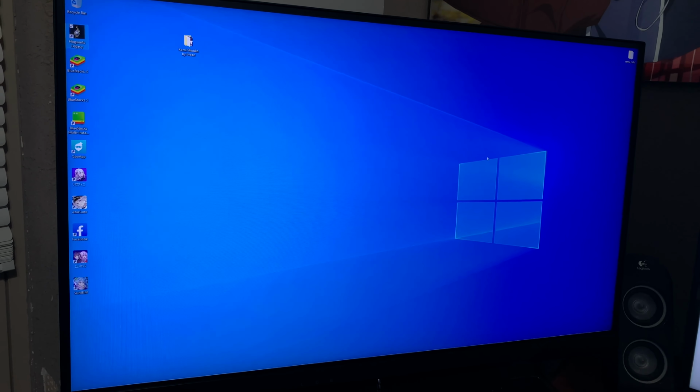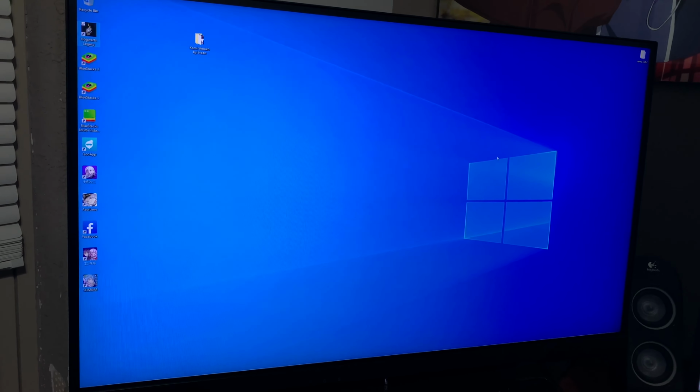I will eventually be swapping out all the fans in the actual computer itself with Noctua fans, but that won't happen for a while.